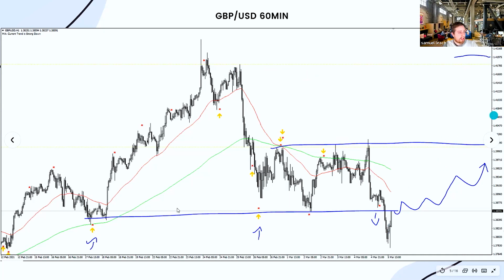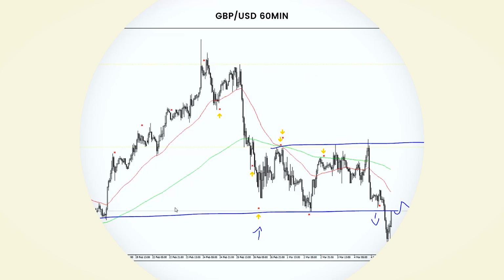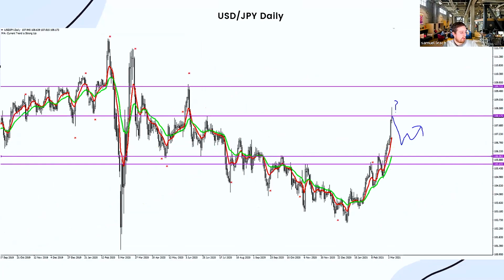US dollar against the Japanese yen. We absolutely slam dunked this one out of the park as well last week. We anticipated more buying coming into this, but we did say we expect a small pullback before the rally continues. Well, we didn't get a pullback at all. We've just seen day after day of buying on US dollar against the Japanese yen, which is fantastic to know that we got the direction right.